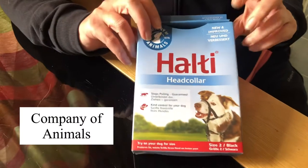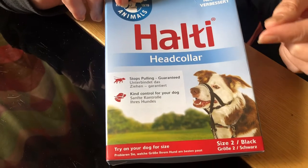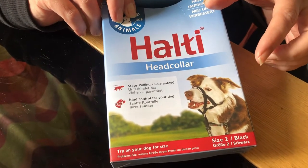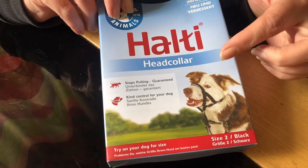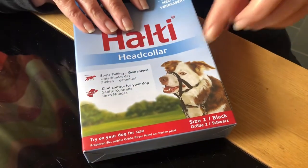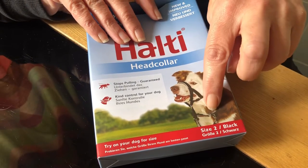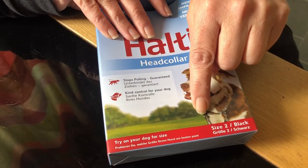The Halti lead I purchased is a size 4. The way you know whether it's suitable for your dog is to measure round their neck and then look at the chart, and it will tell you what size to buy. I can't show you the actual lead at the moment because he's staying with his nan, and he's got it there in case my mum takes him out for a walk. But it's so easy to put on, and it releases. You put your dog's nose through the main part and then clip it round the neck. You've got a lead section here that clips onto your collar, and then another little ring here which you attach your trainer lead to.